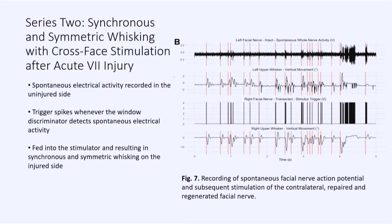And then this is the raw data that we have from Series 2. If you look at the top row here, that's the spontaneous activity that you see recording the real-time data from the rat. And each of the spikes is the spontaneous facial nerve activity. Then the next row down is what went through the signal generator, and then we see the next row down that delivers the stimulus to the contralateral facial nerve, and we see that there is simultaneous activity in the injured side relative to the uninjured side here.